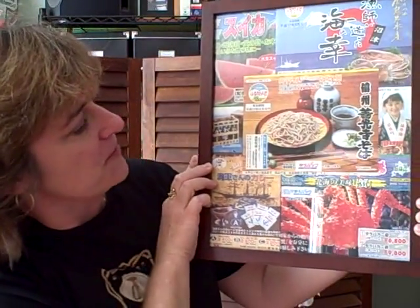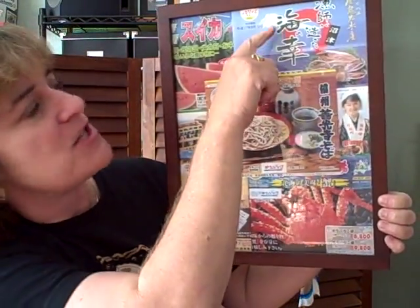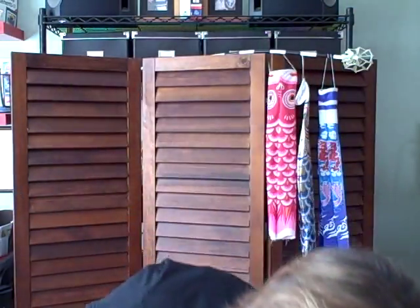Japan. I was even able to find one of them that had Fuji in the background, so I thought that was kind of neat, and I enjoyed picking those out. Didn't cost me anything other than the cost of the frame.